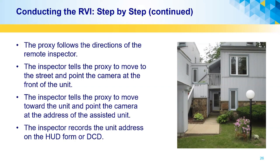Here again, we need to identify what unit we are inspecting. The inspector tells the proxy to move towards the unit and point the camera at the address of the assisted unit. The inspector records the unit address on the HUD form or in the DCD.